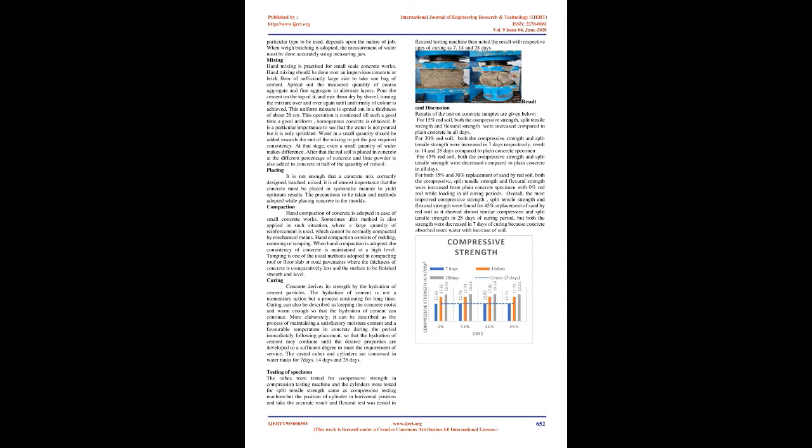Shape test. The shape tests are two, flakiness and elongation test. It's mainly to determine the shape, thickness, and length of the aggregate. Red soil. Specific gravity. This test is done by the pycnometer apparatus, and the value of specific gravity is 2.71.